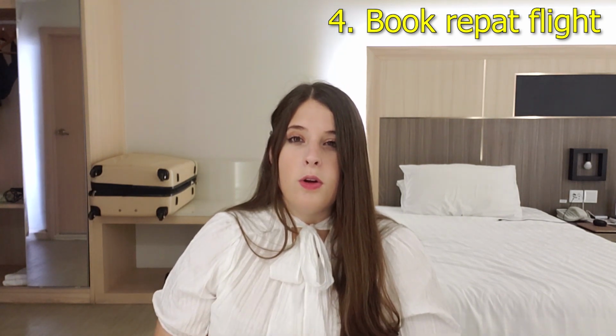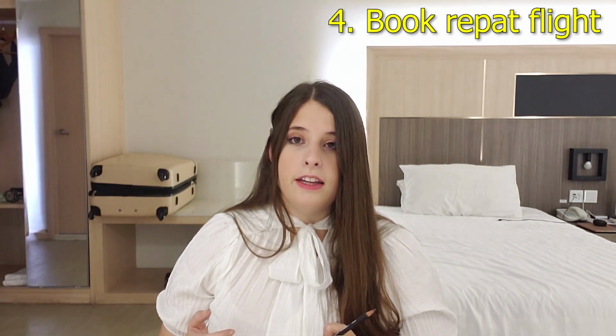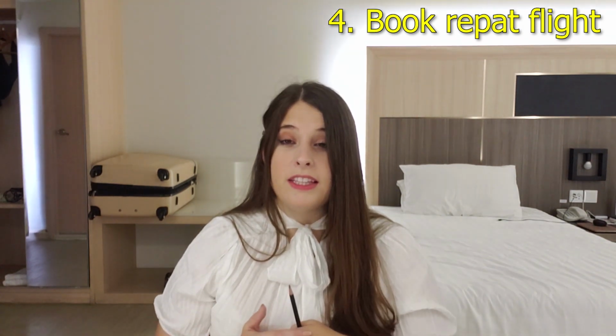So I know that they do that. I don't know if other airlines do that. I just know that Asiana and Korean Air do. So I would recommend trying to see if you can book without actually paying until you get your COE.